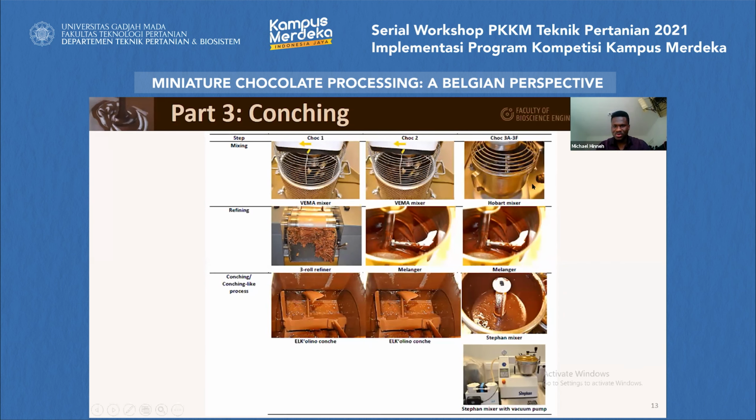And then the last one, which is chuck 3A to 3F, which is actually the different combinations that I showed you in the previous slide. Here we have mixed it, and then we have refined with the melanger and conched with the Stefan mixer. And here we have introduced, I show another picture where you see the connection of the tubes with the Stefan mixer and the vacuum pump as well. So this is just to put it in perspective for you.